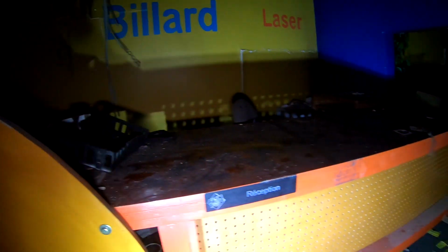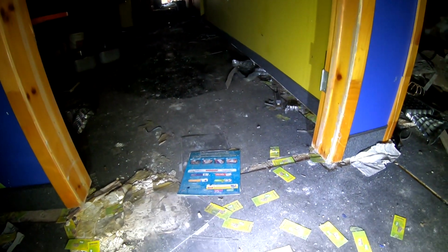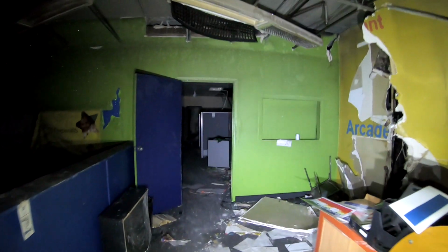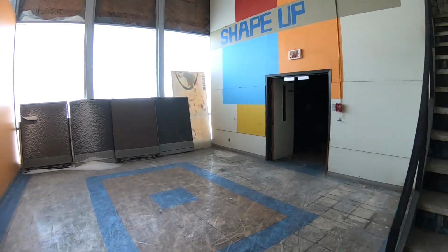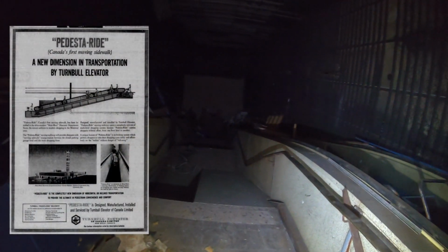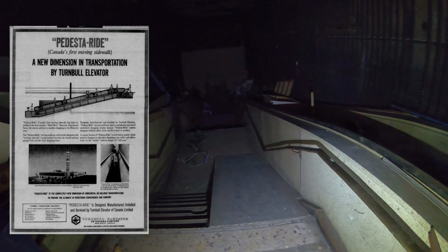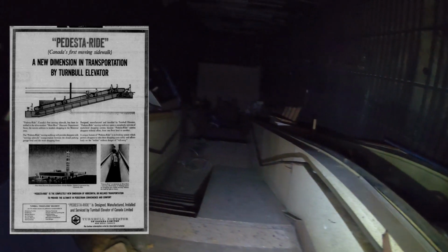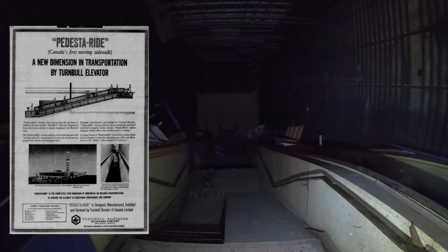Oh, receptionist desk. Wow, look at this floor. I don't think I'm going to be going over there, guys. If you look at the floor, see how it's separated from the wall? That means it's bowing and I ain't risking it. Well, we'll work our way down there after.